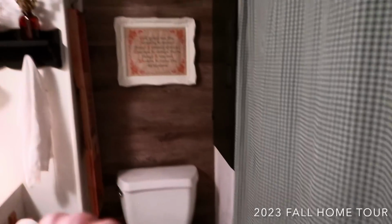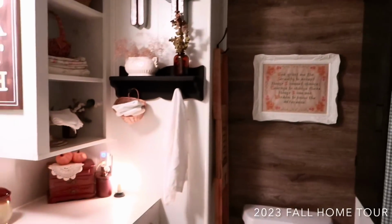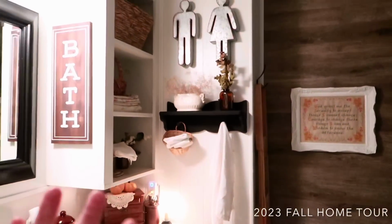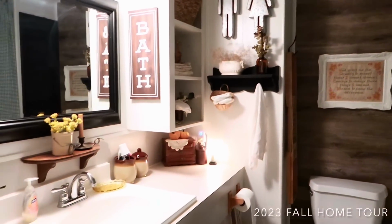And then of course the toilet, don't nobody care about that. And then just some pictures and different things that I have in here that I have thrifted over time and tried to make, you know, it look like a cozy country little bathroom.